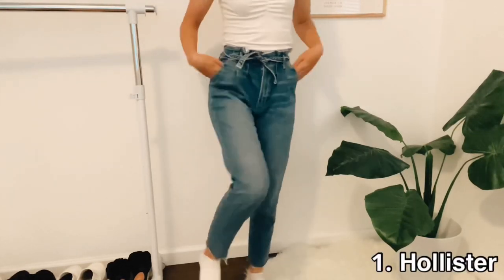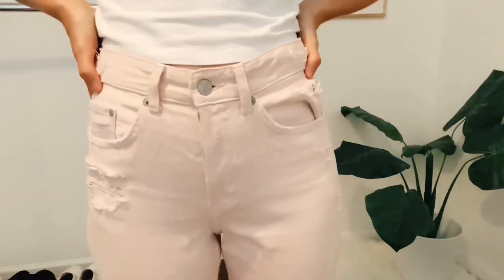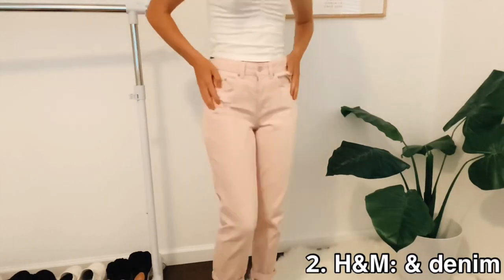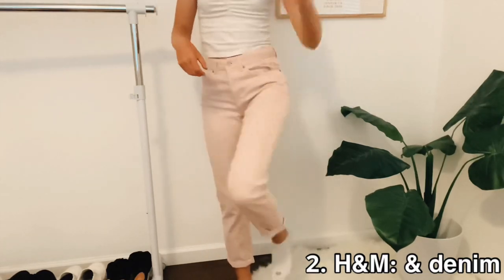They're not too tight, and I love that most of the Hollister jeans cut right off at the ankle. The next brand I recommend is H&M's DENIM jean brand. They always are super comfortable. They're 100% cotton and they feel really nicely. They also cut off right at the ankle as well.